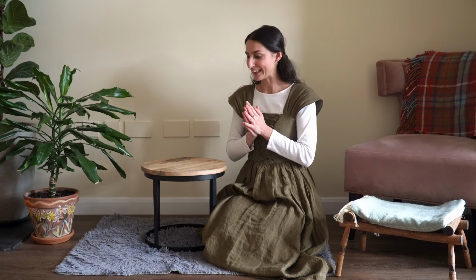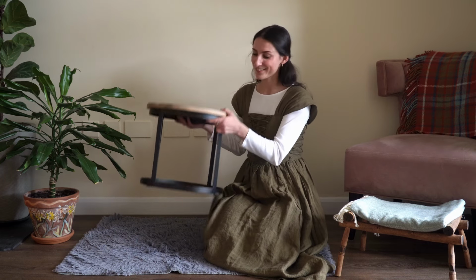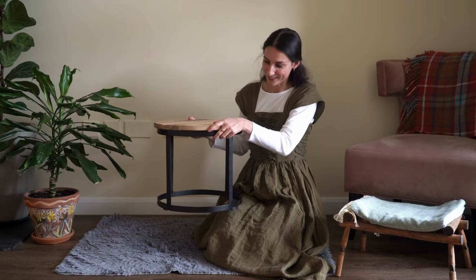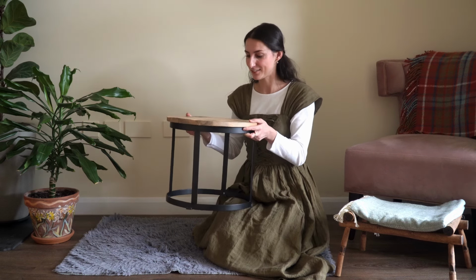And I started looking a while ago, and I could just never find one that was the right size. They were all quite big and chunky, and I wanted something a little bit smaller and lighter. And I finally found it, and I'm really in love with it. So this was also from a second-hand furniture store near me. It's so beautiful. I really love it. It's so small and light. I can move it around when I need to.